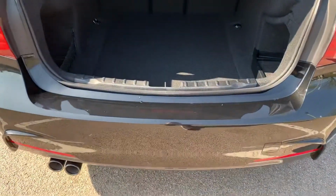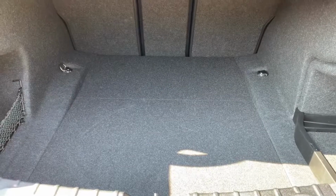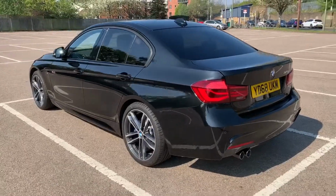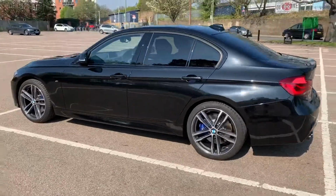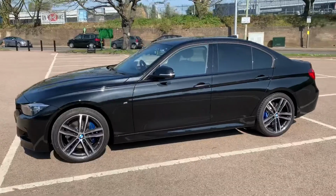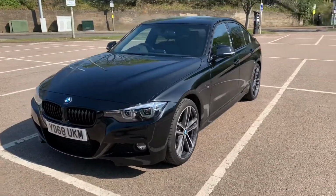So as we approach the boot, you'll see we've got reversing sensors, plenty of boot space as well, along with those 3 individually folding rear seats. Okay, so we're just going to work our way back round to the front of the car, and then we'll hop in and run through some controls on the inside. But now that we've done a full circle of it, you can see not only is it a great looking car, but it's in wonderful condition the whole way round.